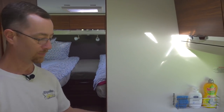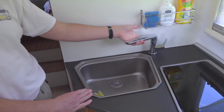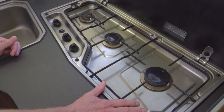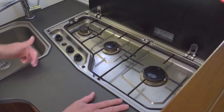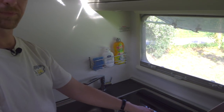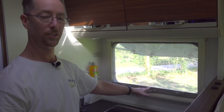In the kitchen area, pretty much standard. You've got your sink with a nice faucet. It is plastic, but chromed, so it looks nice, and it's a nice European design. And then a three burner cooktop, which gives plenty of room. There's a nice large burner. Of course, we're in Italy. We want to make a lot of pasta, so a nice big pasta pot goes on there. We've got a little espresso maker so we can make espresso or Americano, and it just covers up with a glass cover. Really easy.